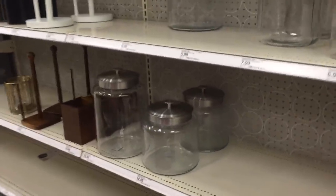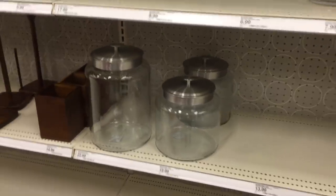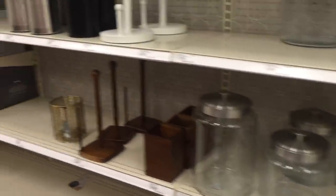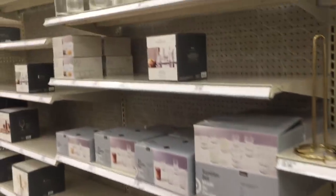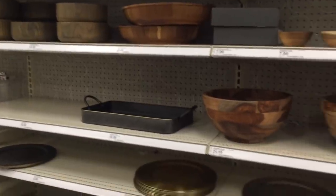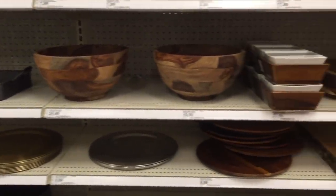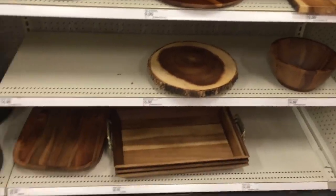Holy fajoli. $23 for that? Listen, if it costs more than whatever I'm putting in it, I'm gonna keep walking. The bottom aisle is bare. What was down there? Who knows? Ooh, I've made it to the wood section. Ooh, charcuterie boards. Anyone? Anyone? Me. I'm raising my hand, that's for sure.